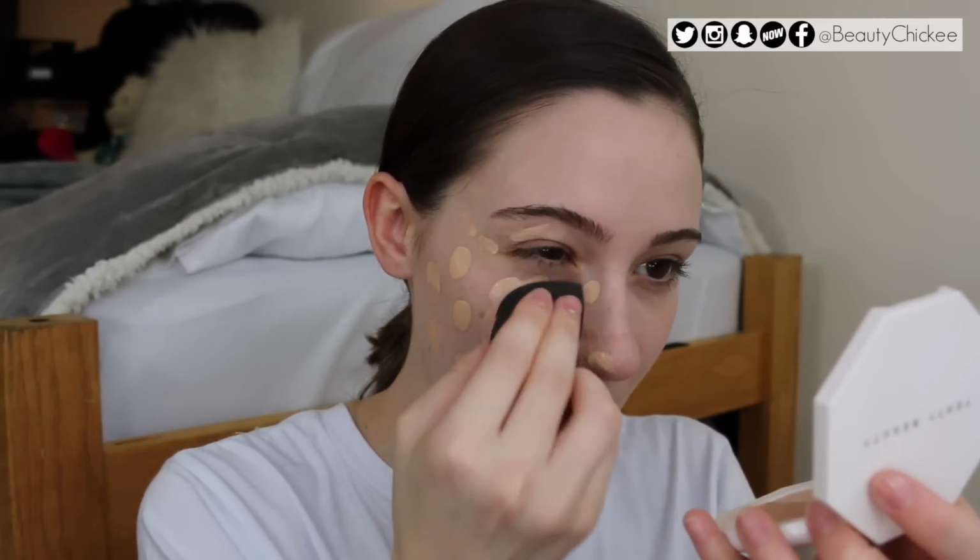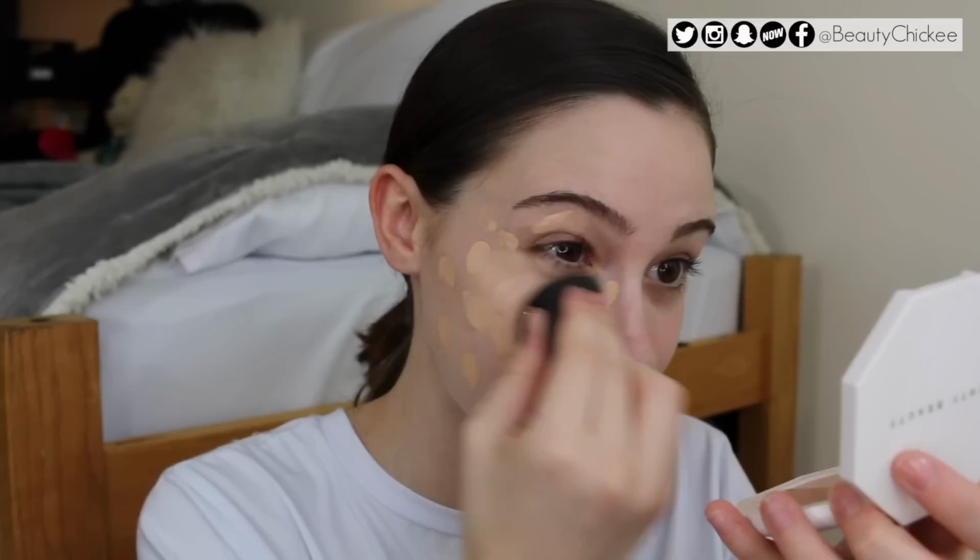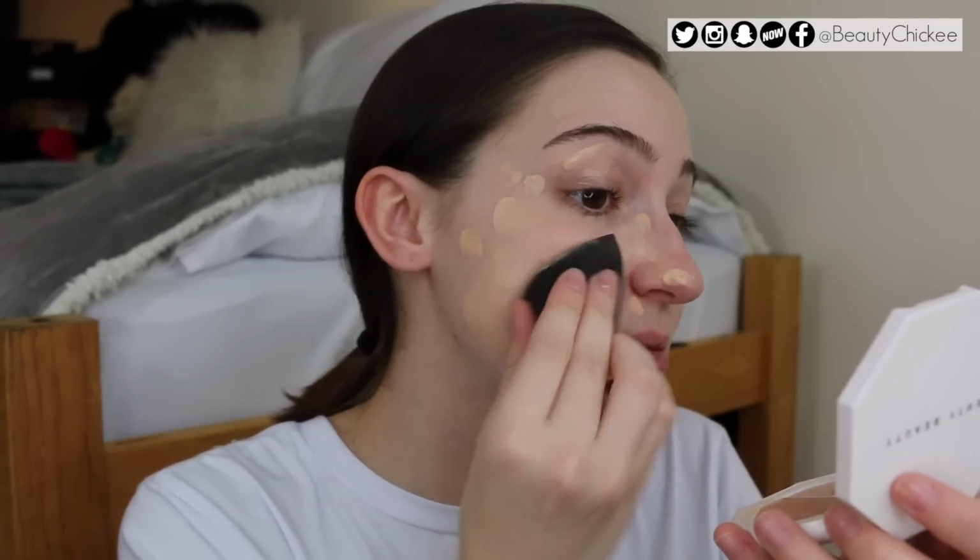To blend out my foundation, I use the Beauty Blender, and everybody always asks me, Christina, why do you never use the pink Beauty Blender? I don't like the pink Beauty Blender, okay? I have nothing against the, well, I do have things against the pink Beauty Blender. Anyways, I use a black Beauty Blender because it's the Beauty Blender Pro, and it's meant for more high coverage foundations, so it's a lot better when it comes to applying foundation.